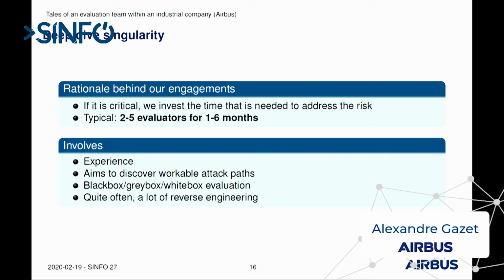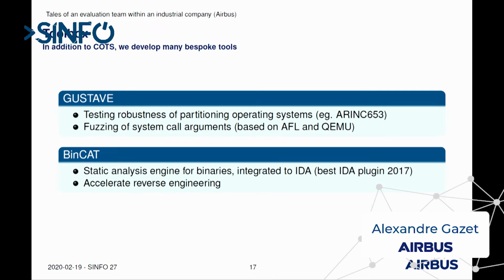Like I said, we aim to uncover fully workable attack paths. It usually involves either black box, gray box, or white box evaluation. Most of the time, still, it's mostly black box evaluation, and we do lots of reverse engineering during our engagements. We are working with very specific systems, avionics systems, embedded systems, and sometimes the tooling is not directly available off the shelf. So we have to develop our own tools.